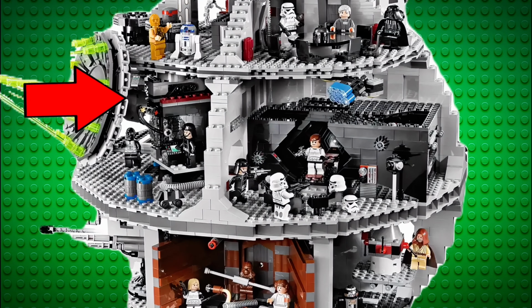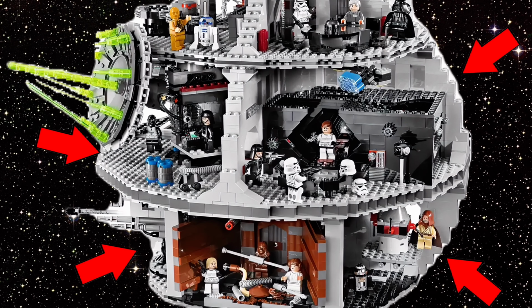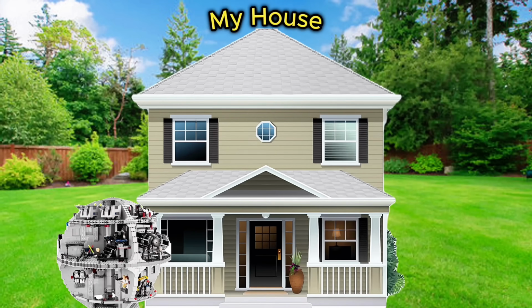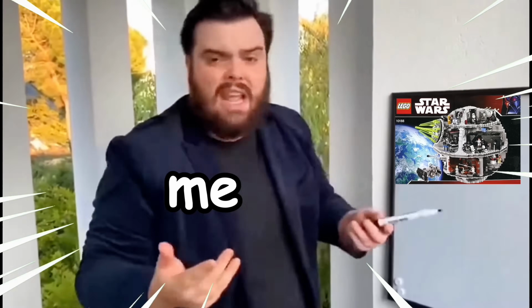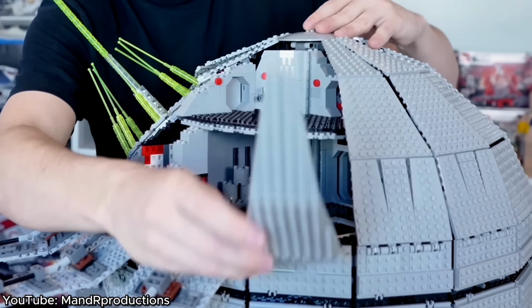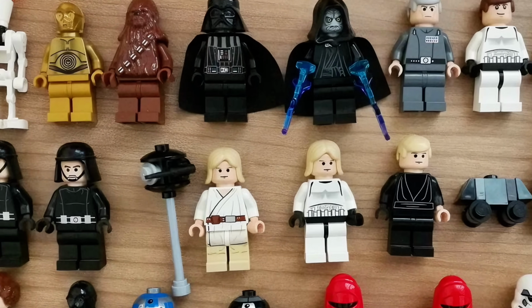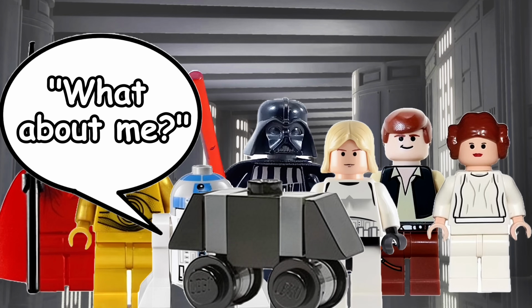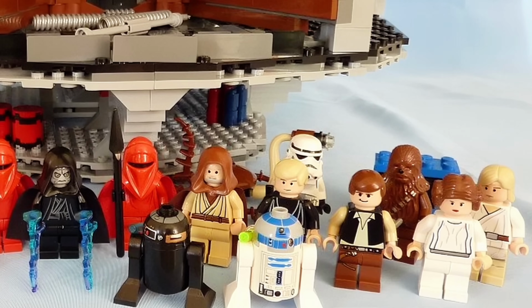This Death Star more resembles a doll's house with its oversized rooms. I'm not saying LEGO should have made the Death Star minifigure scale, because that set would be bigger than my house. What I am saying is that LEGO should have added removable panels like on the UCS Millennium Falcon. The minifigure selection is literally the definition of quantity over quality. Getting multiple minifigures of the same character just isn't too hot.